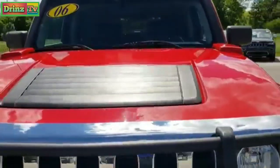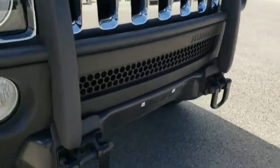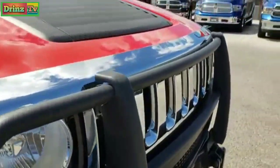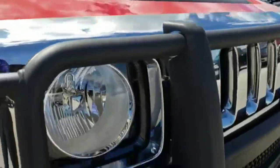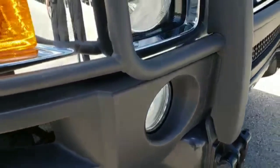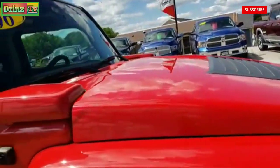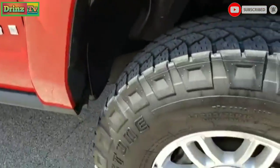Hood is in nice condition. The grille is in excellent condition. Those tow hooks are in really nice condition. The grille guard, I didn't see any corrosion on that. The headlights are nice and clear, same as the fog lights. Hood is in really nice condition as well. Didn't see any major dents on it.